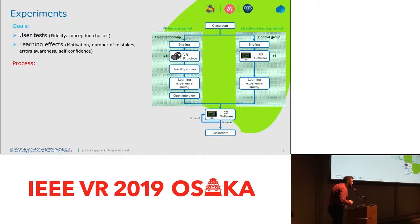So we divided our population between 2 groups, one on the VR learning method and one on the 2D software method. The goal was to let the different groups make their first iteration on the VR prototype or on the software, and after that make replays until making no mistakes on the software.